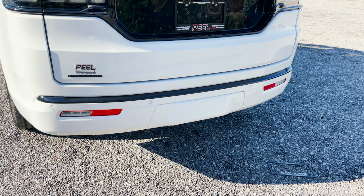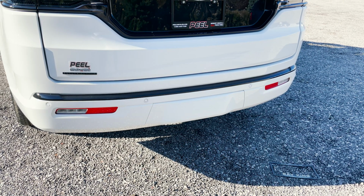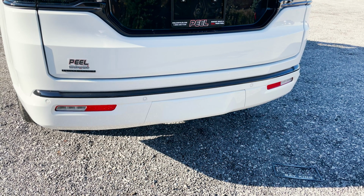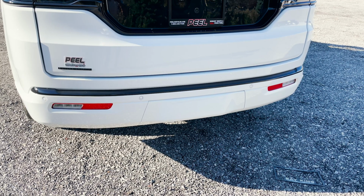And then of course, near the bottom on the bumper, you've got your rear park assist sensors and all of that good stuff. In the center there, you've got your hitch set up, so you can just remove the cover and have access to it. If you're not using it, just put the cover on and you're good to go. The exhaust tips are covered underneath the bumpers, so you get that nice clean finish on the rear.